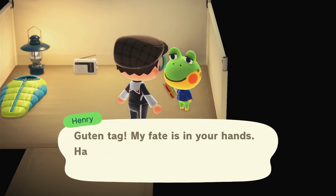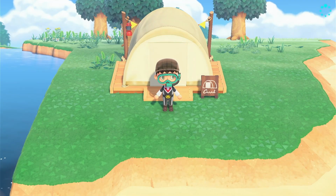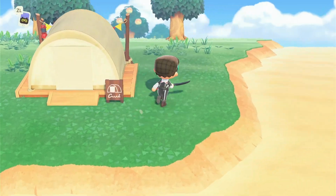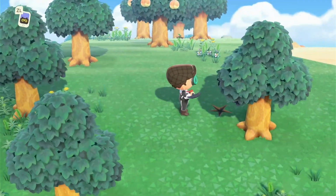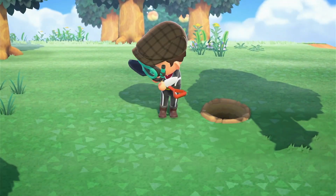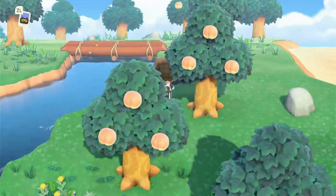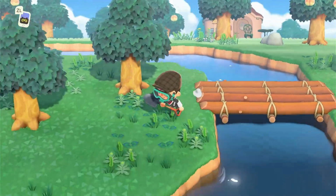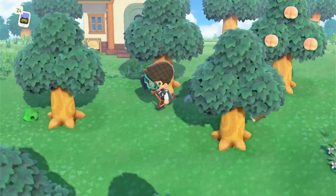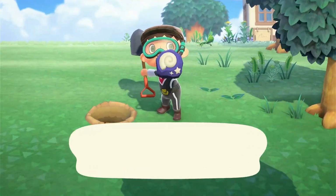Okay, here we go. I have to check with Tom Nook. But on the way, I'm going to grab as many fossils as I can find. Go, that's one. Oh, there's another one around here. There we go. That makes two.